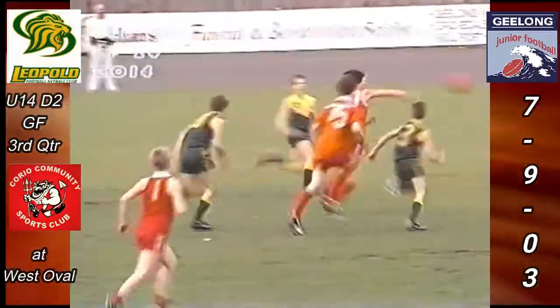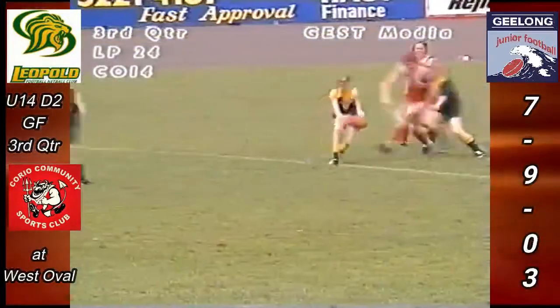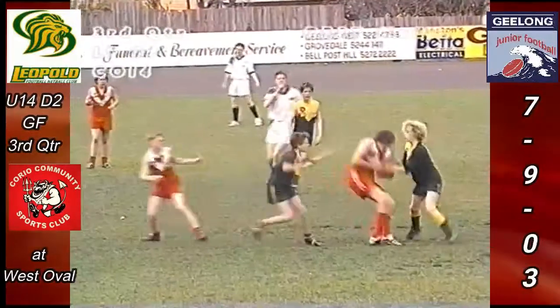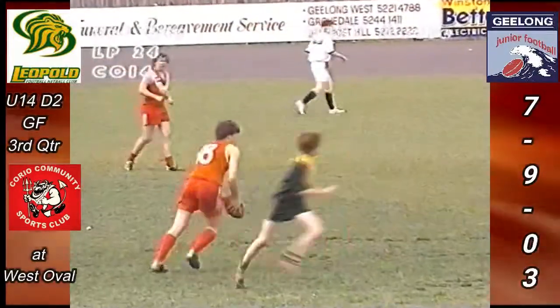A few changes on, but Lawrison, ever pumped up, gets it to Cook. Cook slaps it forward, right at the centre half forward position. But Leopold, two-on-one situation, and Corio have the ball in the hands of Daniel Harrison, who kicked that goal moments ago.